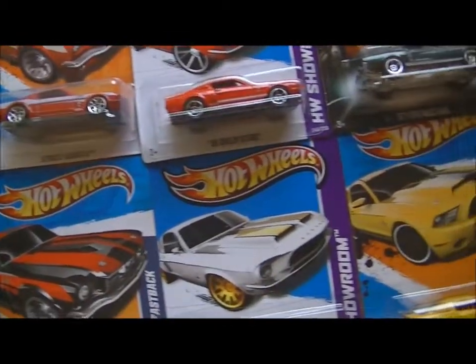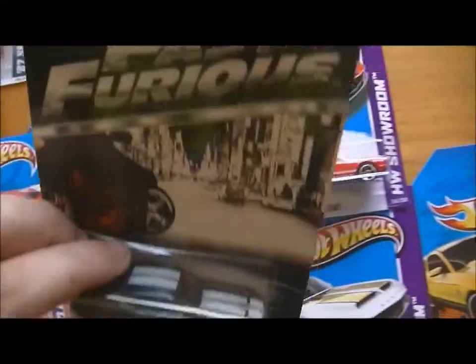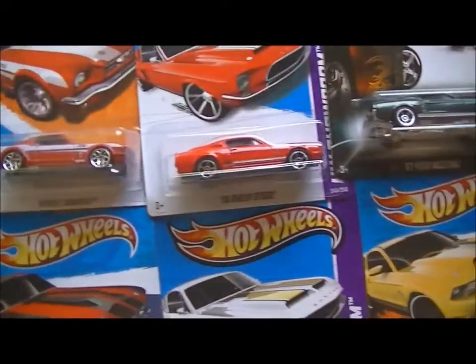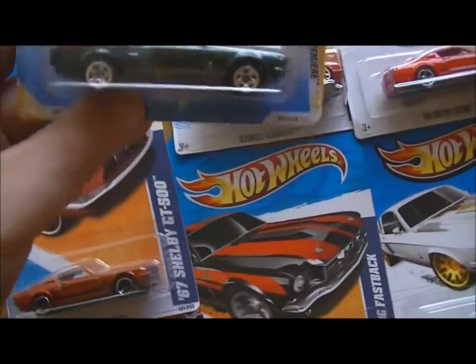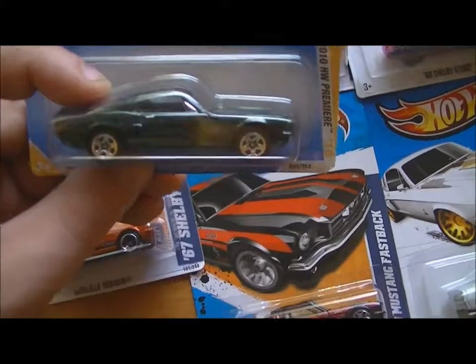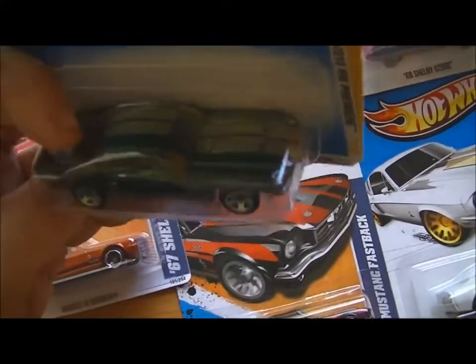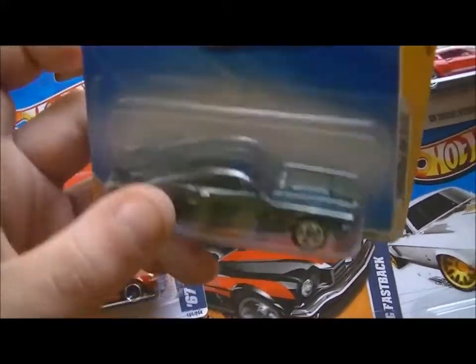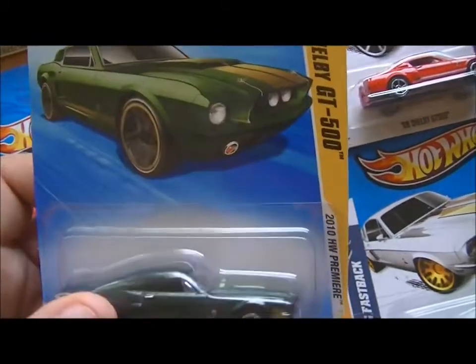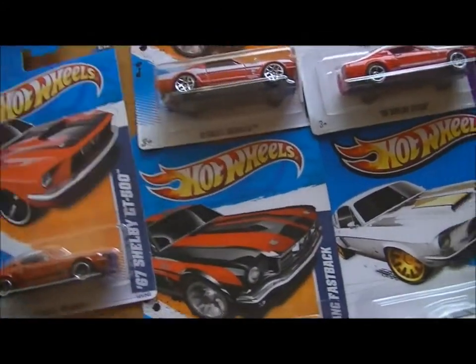And there's the Fast and Furious one. If anything, I have to say that I think this one would probably be the closest we have to an actual Eleanor from Gone in 60 Seconds, just being a dark green color and being a '67 GT500, not a Mustang. So yeah.